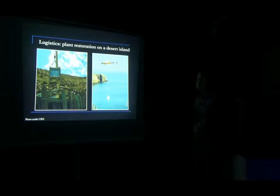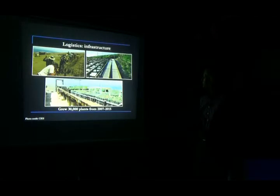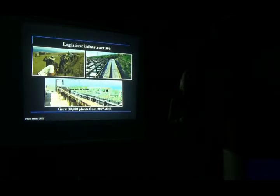But we have really increased our efficiency out there. We started using helicopters to move plants and materials around the island. Before, we were putting them on our backs, basically trying to water. There's been a lot of lessons learned with this project, and just challenges with trying to restore an island that doesn't have a water source and is so remote. We don't have any power tools out there or vehicles, so it's all been done by hand.